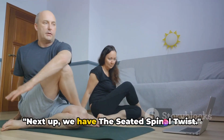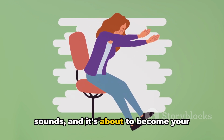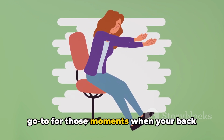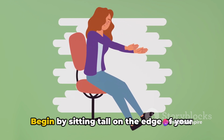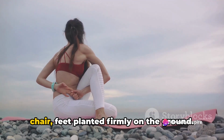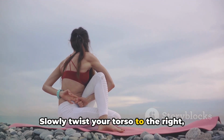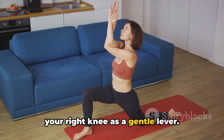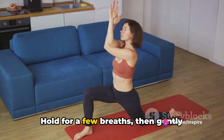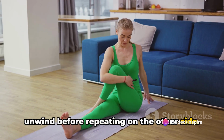Next up, we have the seated spinal twist. It's a stretch that's as intriguing as it sounds, and it's about to become your go-to for those moments when your back feels like it's been in a vise all day. Here's how you do it. Begin by sitting tall on the edge of your chair, feet planted firmly on the ground. Slowly, twist your torso to the right, using your left hand on the outside of your right knee as a gentle lever. Hold for a few breaths, then gently unwind before repeating on the other side.